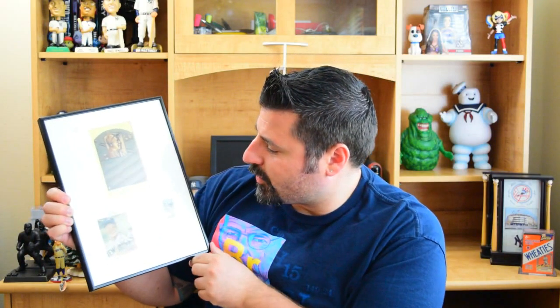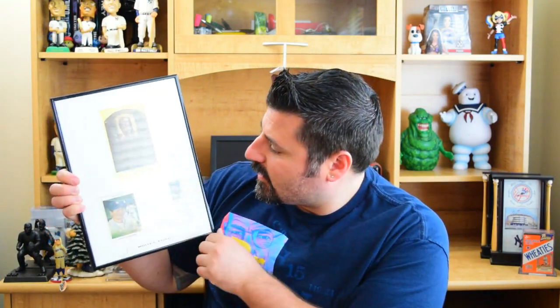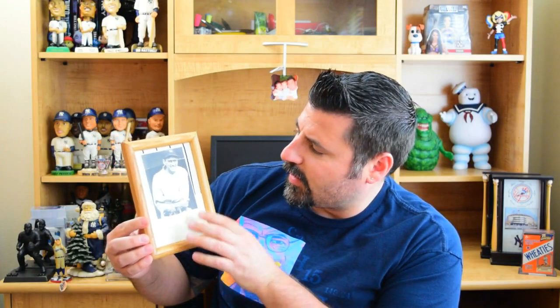His plaque from Cooperstown Hall of Fame, and there's his signature. Signature of Whitey Ford. And there's his plaque from Cooperstown. I think this is Earle Combs, I think it says. I'm not too sure. It's a signature of his with a picture. This is definitely older school.